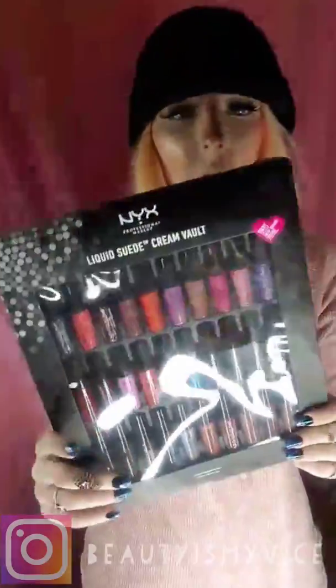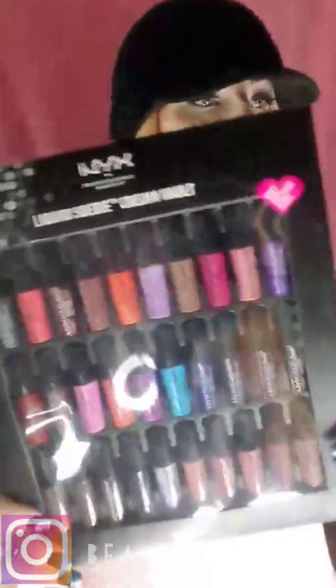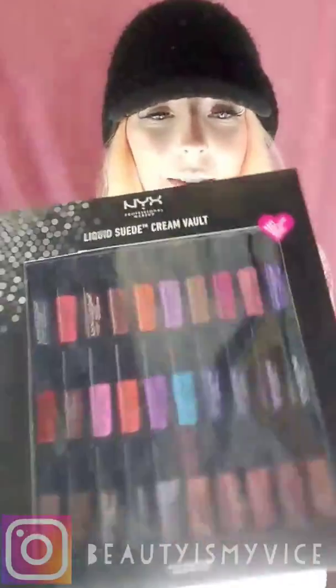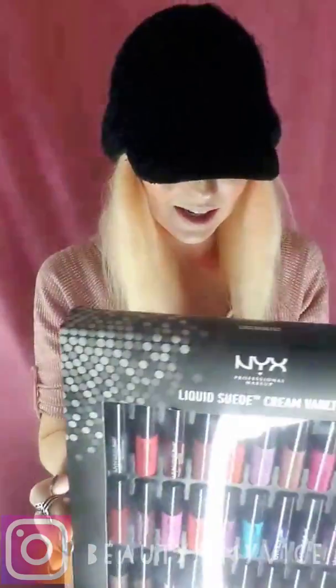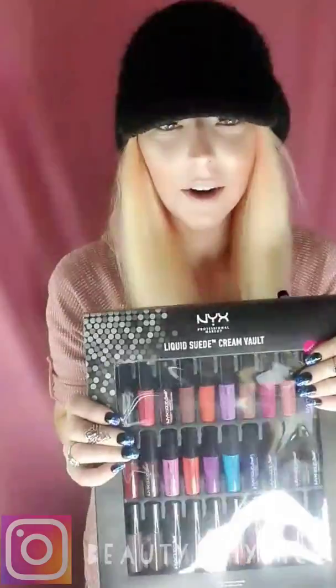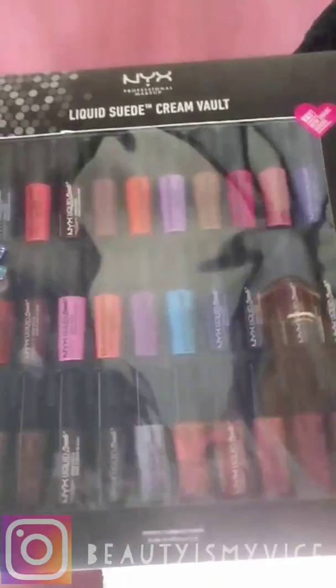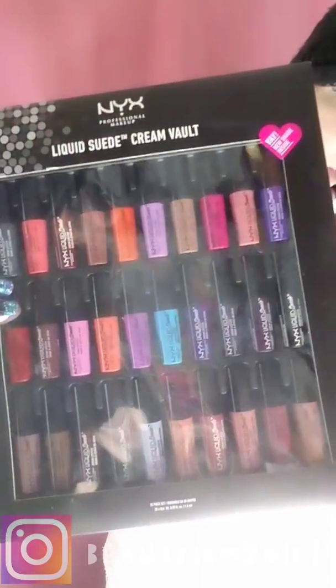Wig, check. I also got the whole NYX lipstick kit, the liquid suede kit, and I haven't even opened it. I would love to open this box and throw them all in that box because this just takes up way too much space, but I'm not going to put you through the torture. I'll do that off camera. But look at all that beautiful color. Oh my gosh. It's just too much. So much to play with.